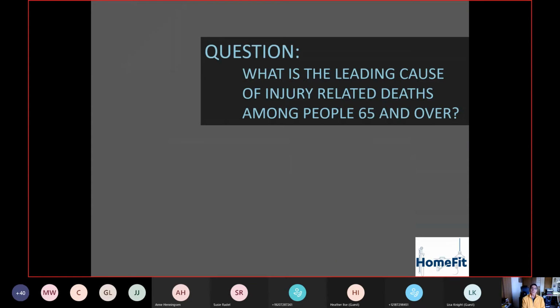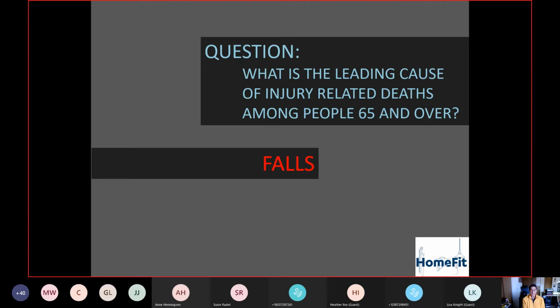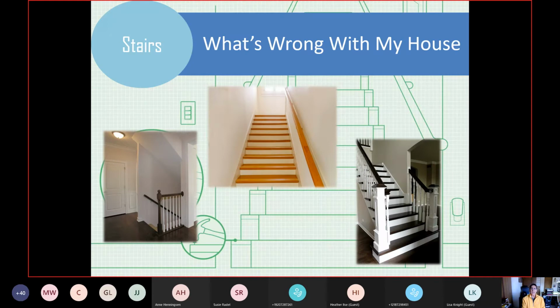Moving on. So now we're done with the kitchen. Question. What is the leading cause of injury-related deaths among people 65 and over? I'm sure everybody's raising their hand and everybody's probably come to the same answer. Falls. Stairs probably generate the most falls throughout the house, and so in my opinion, they are the most dangerous item in our homes.